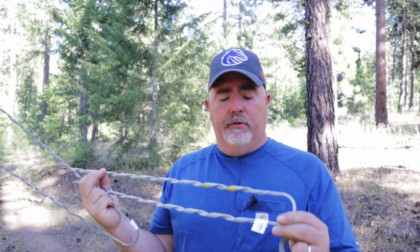Now these things, I believe this is for quarter inch guy wire. This one is a little bigger. It's for 3/16, if I remember right. No, this is quarter inch. Got to get my figures straight here. And what is this one for? This one's 3/16. I had my numbers backwards. This is 3/16. This is quarter inch.